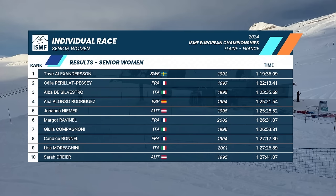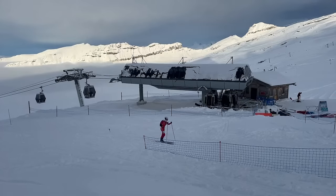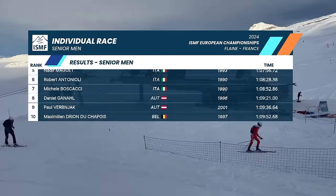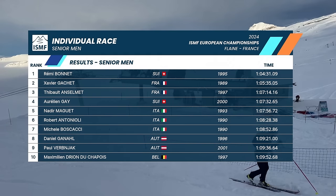And here are the results for the senior women. Tove Alexanderson running away with it ahead of Sela Perilapese, Alba Di Silvestro of Italy in bronze medal position there. Anna Alonso Rodriguez with problems, but another great race. And I forgot to mention the performance also of Margot Ravinel, sixth in the senior women category, so really impressive for her because she has done a really great race. Being in the top six is really impressive. Yeah, superb, absolutely superb.